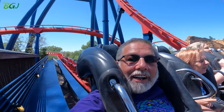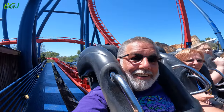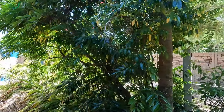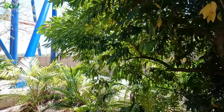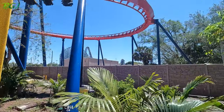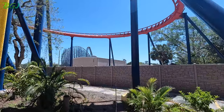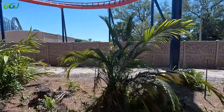Didn't want to stay right there and it flipped over. Lots of fun. We'll see how that turns out. Ding, ding. Nairobi. Oh, looks like they cleared up some of this area over here.